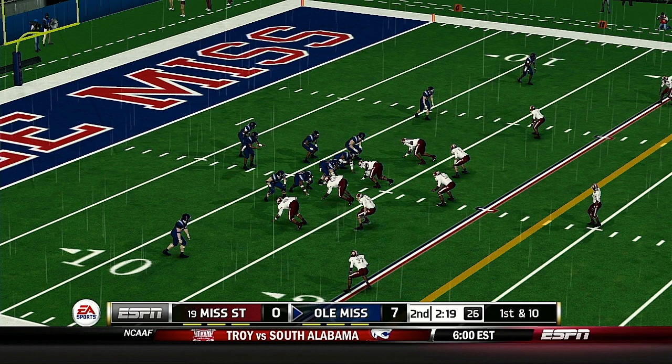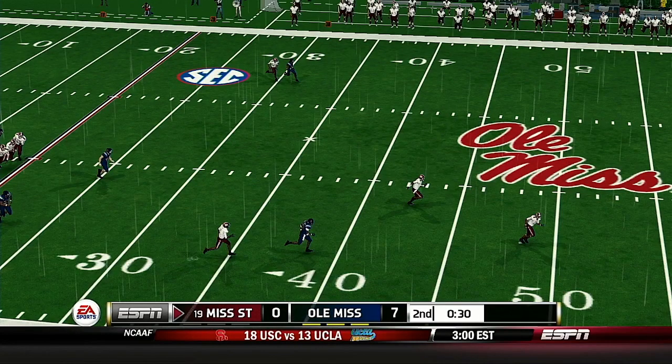It's 3rd and 13. Ball on their own 17. He fights forward to about the 19. The running back gets 2 on the carry. Mississippi State will use their final timeout. Brown is back to receive. He's tackled at the 47-yard line.